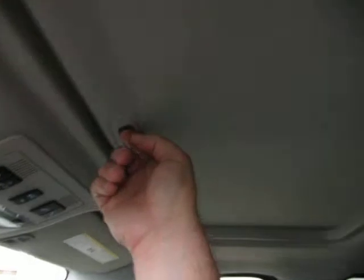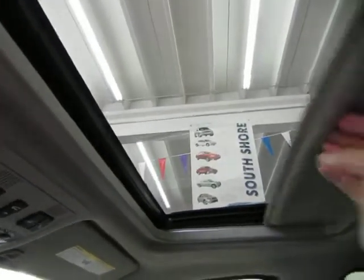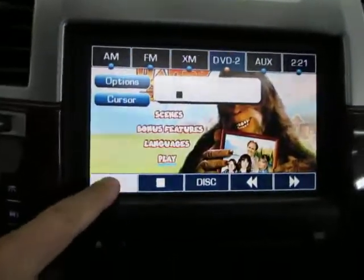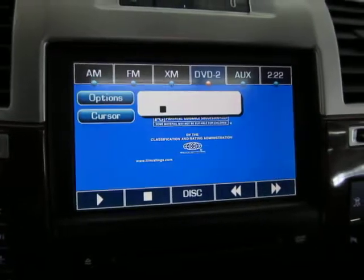Let's go ahead and open the moonroof while that movie boots up. It is a glass moonroof, it is tinted, but also has this hard cover here that blocks out the sun completely, and it's a one-touch. You don't have to hold the switch for the moonroof to open, and you can also vent it from the rear by tilting it. All right, let's go ahead and put on our movie here. Give it a second to play.